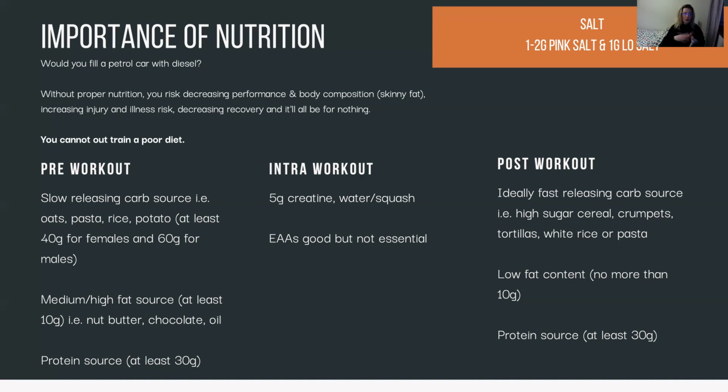It does not work if you shovel McDonald's down your face and say, oh, it's fine because I'm training really heavily, like really hard, and I'm lifting heavy weights. It doesn't work like that at all. You're actually probably going to be doing yourself more harm than good with that. So you can't outtrain a poor diet.